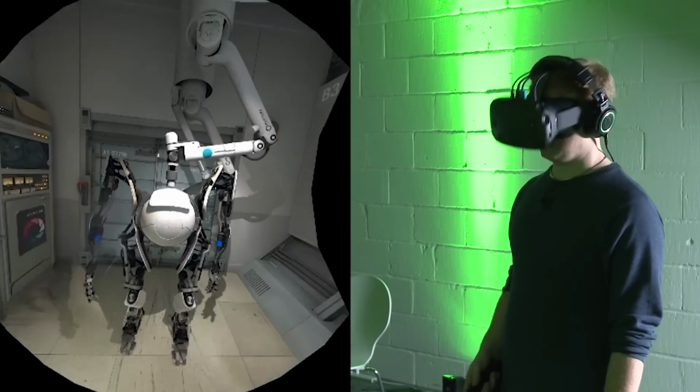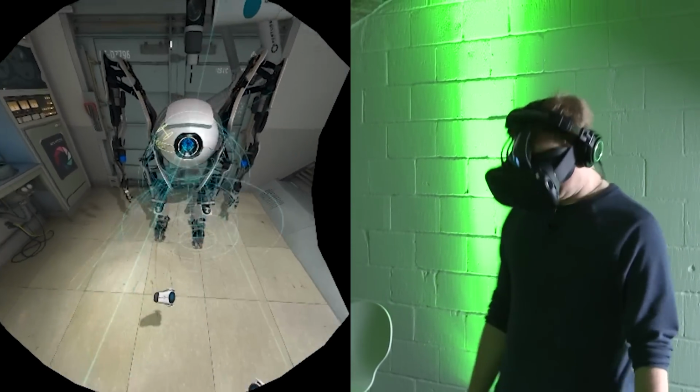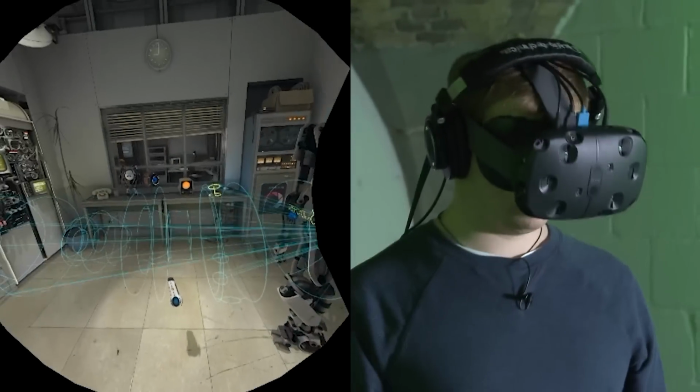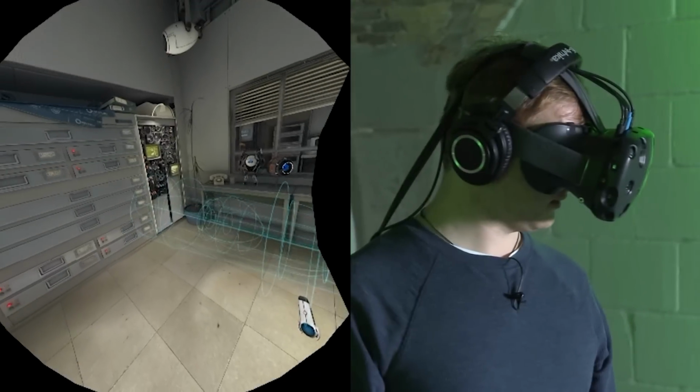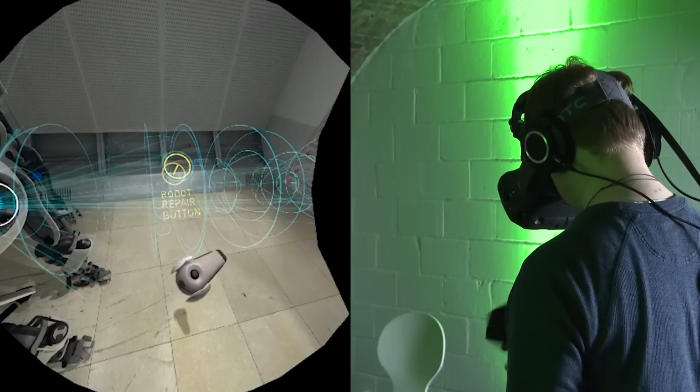If I had stayed there, if I had not moved, he would never have hit me. But my brain was tricked to the point where I was like, I should probably move out of the way, because he's going to fall on me. So it was a really, really cool experience. I keep saying it was good, but it was just really awesome.